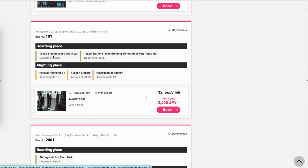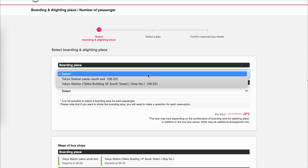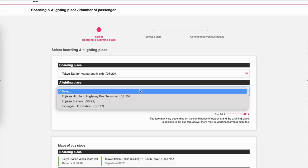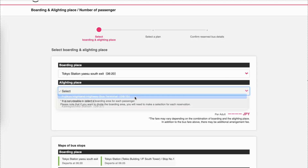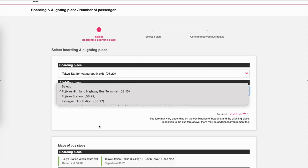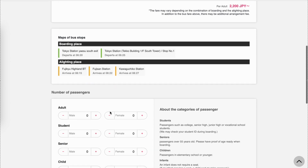We boarded in Tokyo Station Yaesu South Exit and alighted in Fuji-Q Highland Bus Terminal. So the nearest boarding place from our first hotel is Tokyo Station Yaesu South Exit. Then our next hotel in Fuji is Highland Resort Hotel and Spa. So the nearest alighting place is Fuji-Q Highland Bus Terminal.